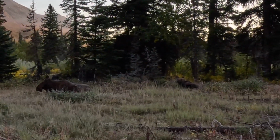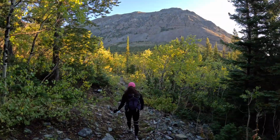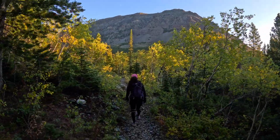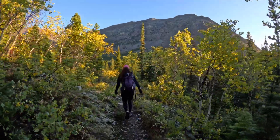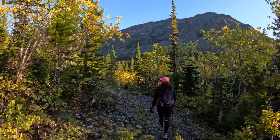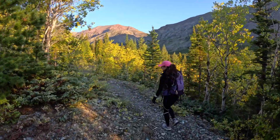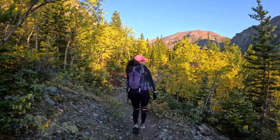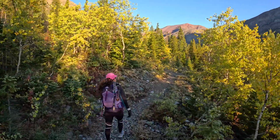Some moose right out of the gate. Making our way over to the Dryfork drainage. We're on the north side of Rising Wolf to head up over to Pitamakan Pass. The Old Man Lake campground is closed due to bear activity, so we're going to steer clear of Old Man Lake on the way.